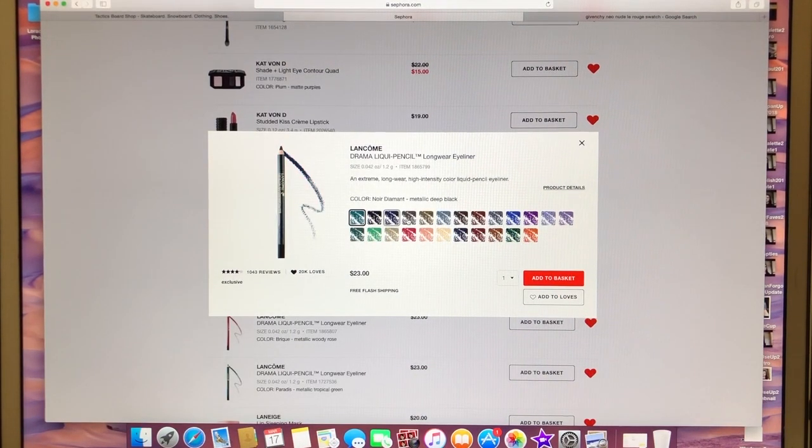I just got sent, what did I get? I have this Embrace shade. I think I have that one. This one, Petillant, that one is gorgeous. It's got all these multicolored shimmers running through it. I also got this one, Aubergine. That one's a little bit more sheer.